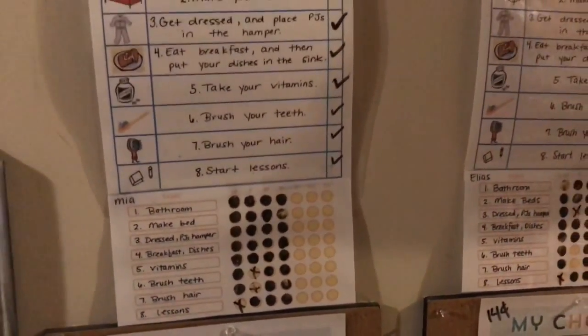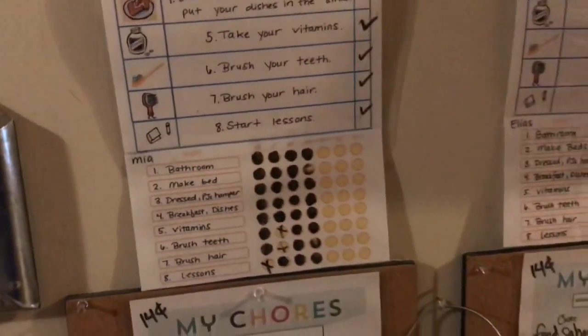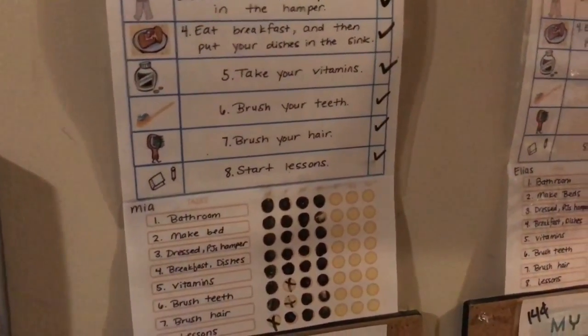But this is only a temporary thing. We don't plan on using this long term, but right now, just to get them into a habit of being accountable, this is really working well for their morning routine.